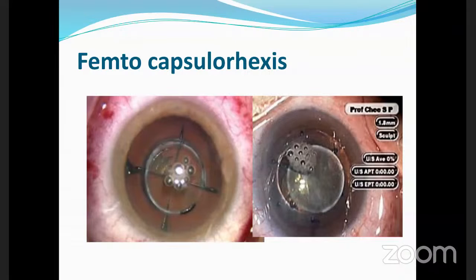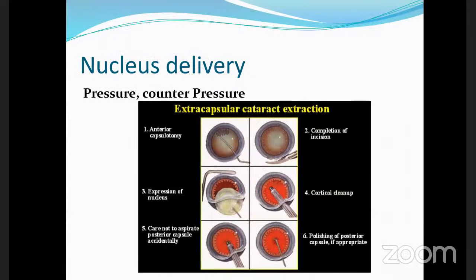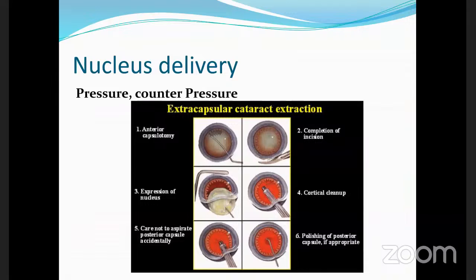So this actually reduces our tension by at least 50%, 90% in the nucleus delivery. I don't want to discuss at length because in SICS you will be explained in a better way what the different nucleus techniques are. In extracapsular cataract surgery, you take out the nucleus from this much bigger incision, and it is a pressure counter-pressure technique. You just press it here, and counter pressure is given at the 6 o'clock position, and the nucleus is delivered.